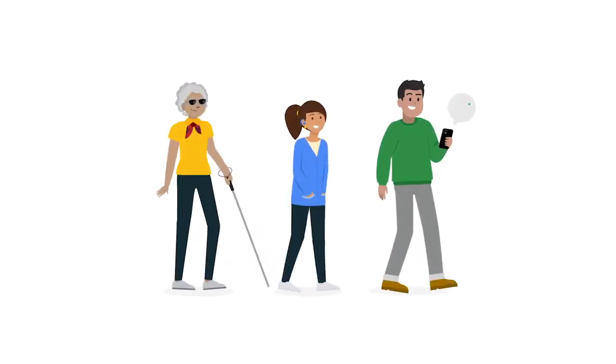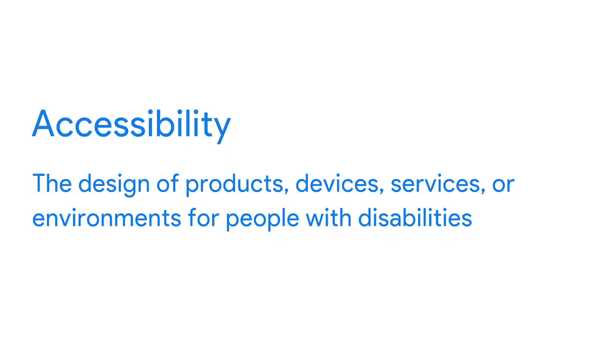In inclusive design, there's no such thing as normal. There's no average person or target audience that we should design for. For example, when designing, we focus on the needs of people who are blind and deaf, even more than we consider the needs of those who rely on their sight and hearing to communicate. Then, as we build more versions of a product, we design for additional excluded groups, like those with physical or cognitive disabilities. Designing products, devices, services, or environments for people with disabilities is called accessibility. Accessibility is just one aspect of inclusive design, and we'll explore accessibility in more detail later.